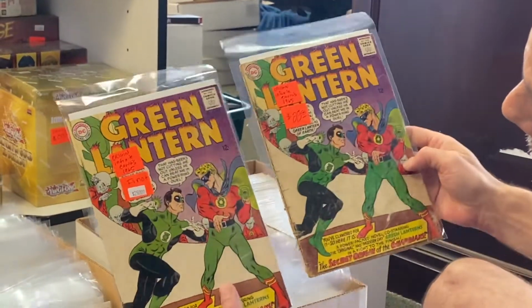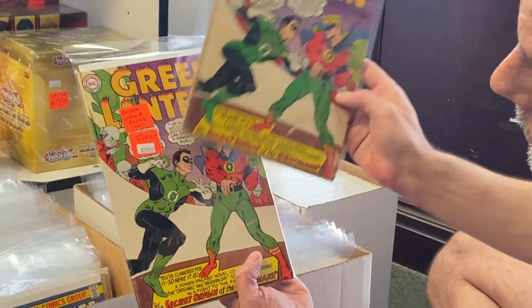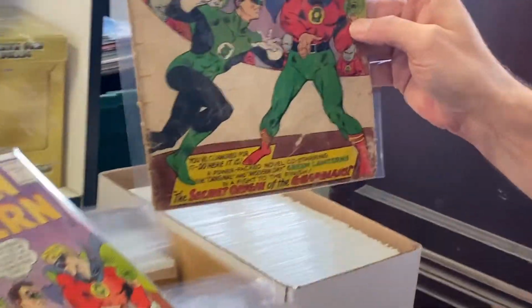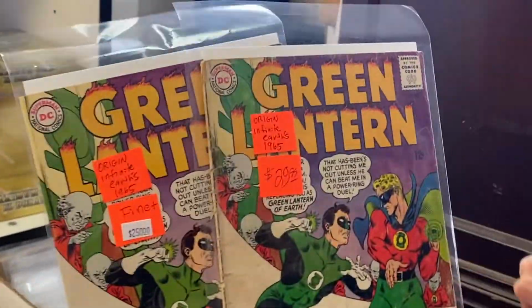We got the first Crisis on Infinite Earths, 1965. Fine Plus, $250. And then I couldn't even grade it, but that's barely good. $30. It's a little damaged. I call it fugly, which stands for fucking ugly. Yeah, but that's the market for it. It should be how it is.